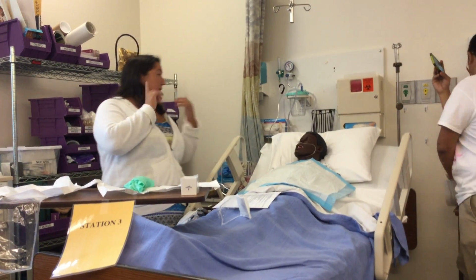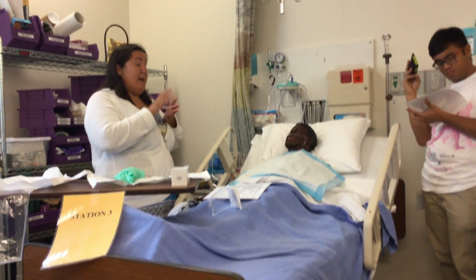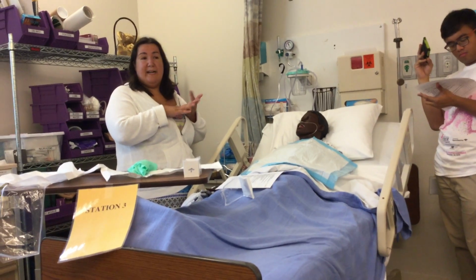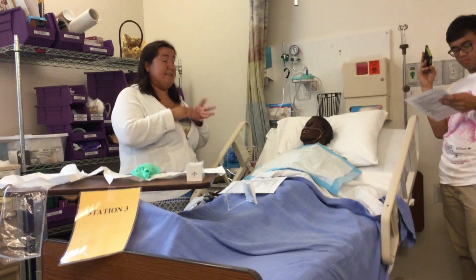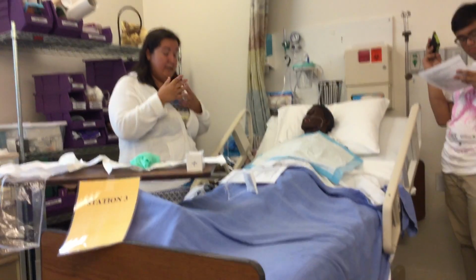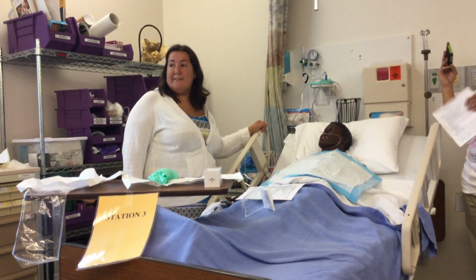So you're going to document, what did I suction? What did it look like? What color was it? How was the patient before, and what do they look like after I suctioned them? What was their pulse ox and respiratory status before? What do they sound like now that I've suctioned them, and what is their respiratory status now? That's all going to be documented, along with what the secretions look like. Any other questions? No?